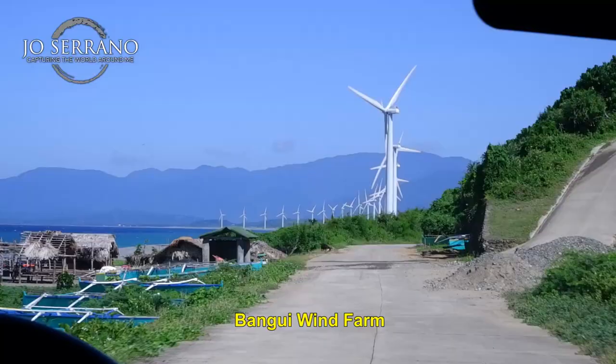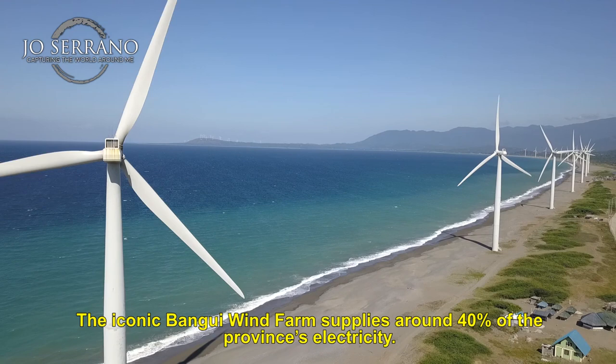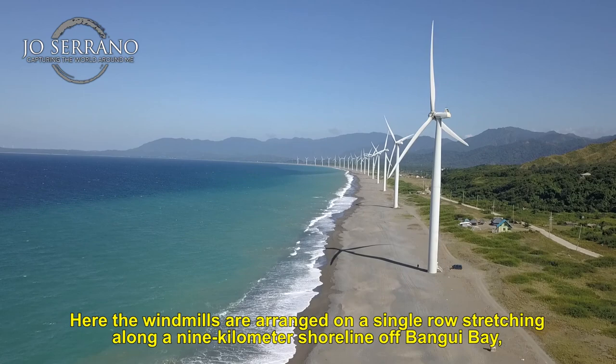Bangi Wind Farm. Ilocos is popular for promoting sustainable energy through windmills. The iconic Bangi Wind Farm supplies around 40% of the province's electricity. Here, the windmills are arranged on a single row, stretching along a 9-kilometer shoreline off Bangi Bay.